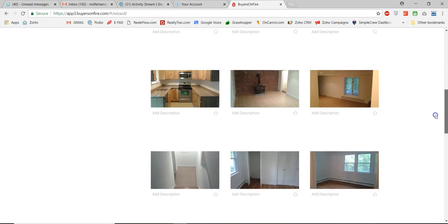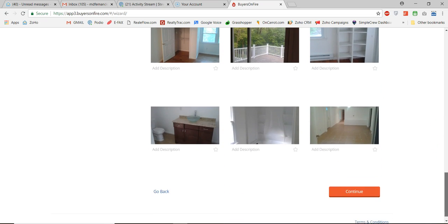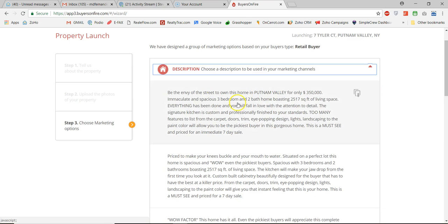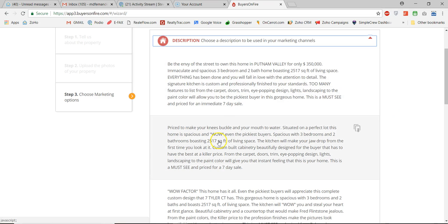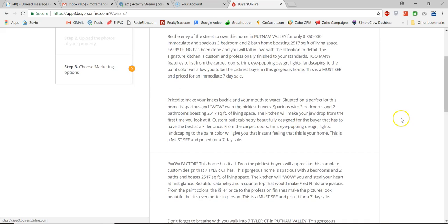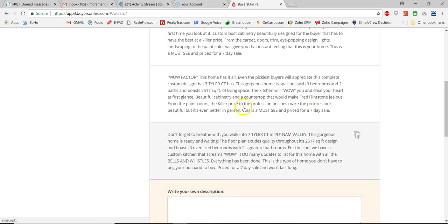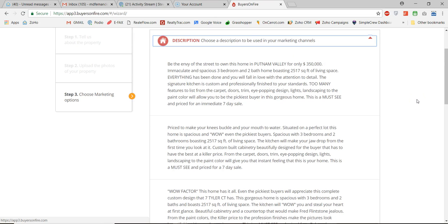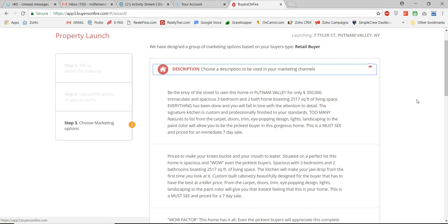So you can see all the pictures are uploaded. You want to go to continue. Right? Now this is where you're going to pick your marketing options. So the first thing you want to pick is a description. This is going to give you a description of the property. So you see it's already written, right? It gives you 1, 2, 3, 4 options to choose from. So whatever one you feel is best, you would click on it, and it'll save it, and then that's what's going to come up on the marketing paperwork, right? So let's see which one is the best.